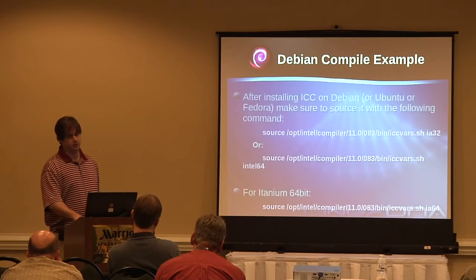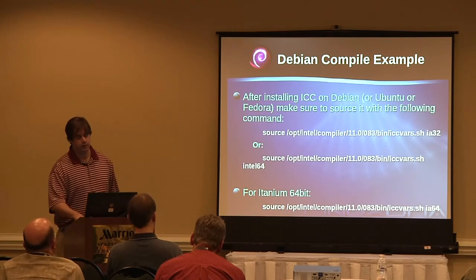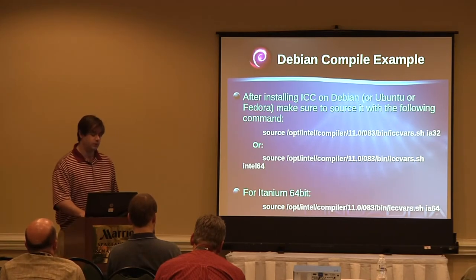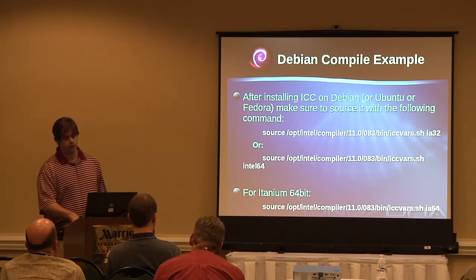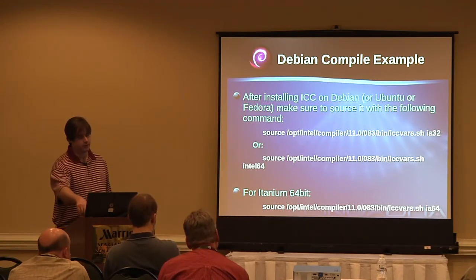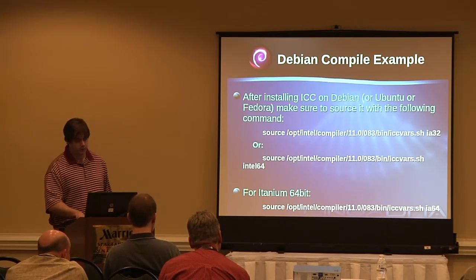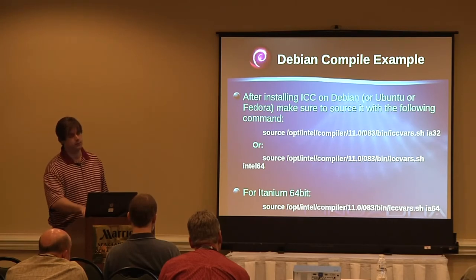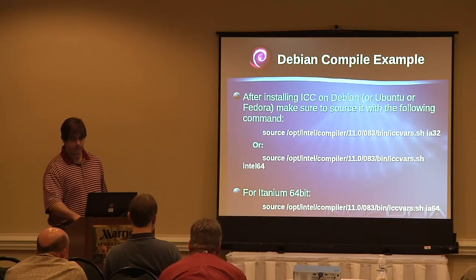So we've just got some other compile examples in here. This is how you get the compiler to work. Once you've installed it, you want to source what type of compiling you want to do. If you want to do 32-bit, you need to put in this string right here that has IA32 at the end. If you want to do 64-bit, it's Intel 64 at the end, not IA64, because that's for the Itanium boxes. A little bit different there.